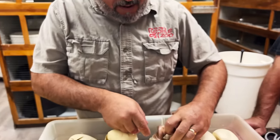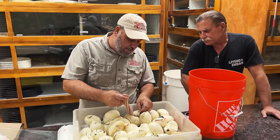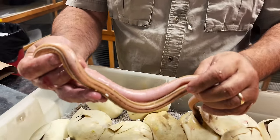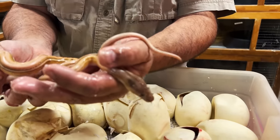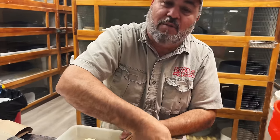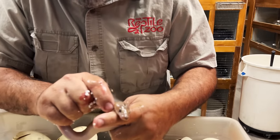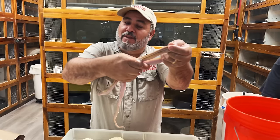Tim does most of the breeding, or all the breeding really, but he gets a little bit of help from time to time from other people at the shop. Now look at that. Wow. That is a beautiful platinum phantom het pied super tiger. It's funny because I think I noticed something. I bet you didn't notice it. He's got one eye that's a little smaller than the other eye. So he has a little birth defect.